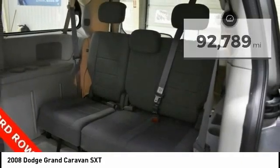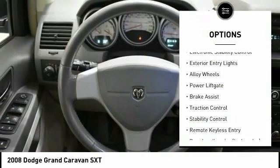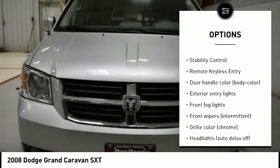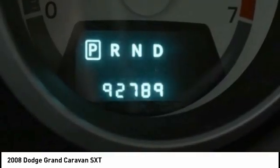Here are some of this vehicle's great options: tire pressure monitoring system, heated mirrors, electronic stability control, exterior entry lights, alloy wheels, power lift gate, brake assist, traction control, stability control, remote keyless entry. This beauty is sure to make you the talk of the neighborhood. So call or drop in for a test drive today.